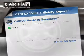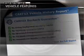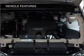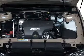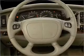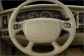Carfax is offered to provide you with peace of mind. Plus, enjoy these notable features that are included in this ride: air conditioning, power door locks, power windows, power steering, cruise control, power mirrors, an alarm system, an AM/FM stereo, an adjustable tilt steering wheel.